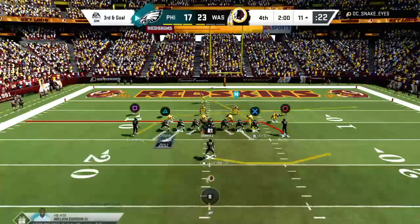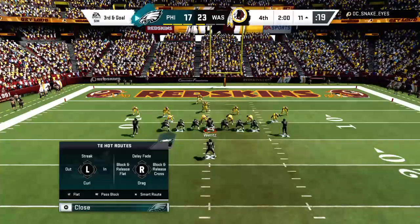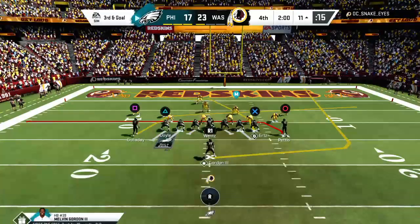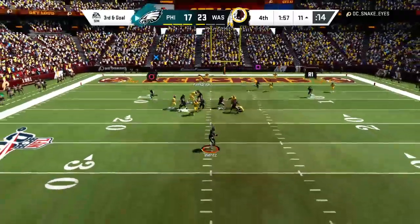Come on now, let's go. 59. Hey, great thing you sent me. Check 59, Mike. Throwing his Wentz.